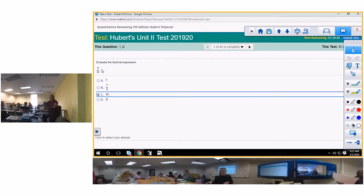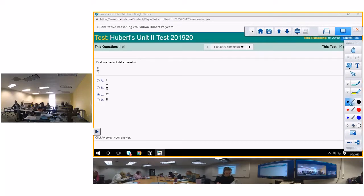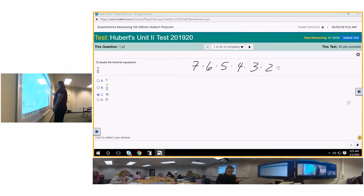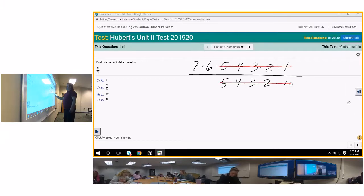The 5 factorials cancel, and that leaves 7 times 6 in the numerator. And what's 7 times 6? 42. Let's write that on the board, so hopefully some of y'all on the calculator drill team might not have to use your calculator. 7 times 6 times 5 times 4 times 3 times 2 times 1 over 5 times 4 times 3 times 2 times 1. And what happens to the 5 factorials? Cancel. And that leaves 7 times 6.